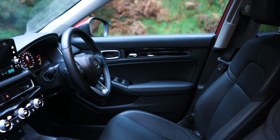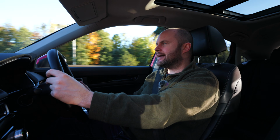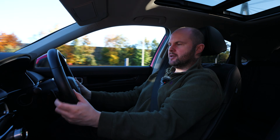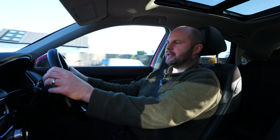I love the seating position, it's nice and low. That essence of the Civic hasn't been lost. You know, you really are squatted down. It's a good driving seating position. The steering wheel feels great in your hand.